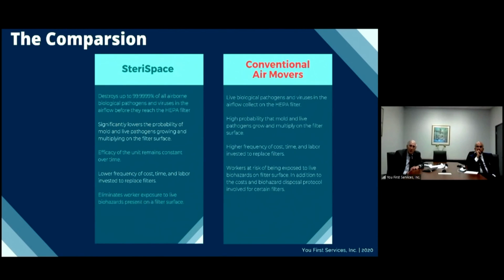Now, in the conventional air movers, live biological pathogens and viruses can collect on HEPA filters. There's a high probability that mold and pathogens grow in the filters. And furthermore, there's a high frequency, depending on the location and implementation, of the cost and time to replace these filters. And there's also the creation of another waste stream. And there's some concern about the effectiveness of HEPA filters against small virus particles.